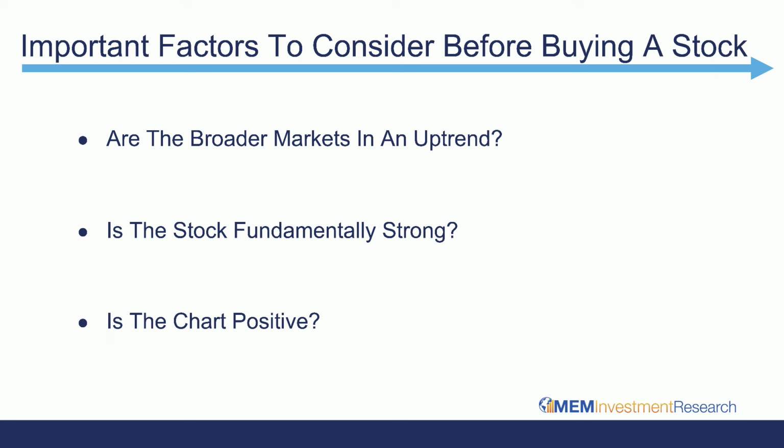So let's get started. First up, we're going to look at some of those important factors that you do want to take into account before buying a winning stock. First up, you want to make sure that the broader markets are in an uptrend. In essence, having that wind behind your sails. We're going to take a look at the broader markets where they stand currently and some of the ways that you can stay on top of the health or weakness of the markets.